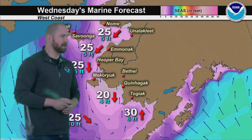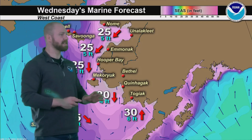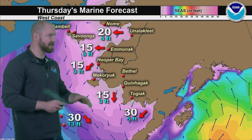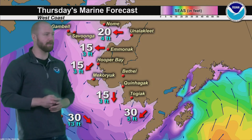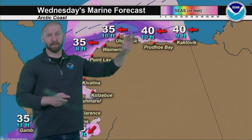For the southwest coast for Wednesday, expecting 20 to 25 knots out of the north to northeast. Seas generally 4 to 6 feet for most offshore areas here. Thursday, a weakening trend continues. Generally out of the east to northeast, winds about 15 to 20 knots, seas coming down to about 2 to 4 feet. And then finally across the North Slope for Wednesday, we do have some very strong winds that are going to persist for the next day or so.